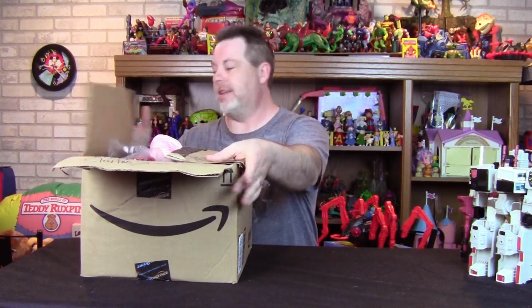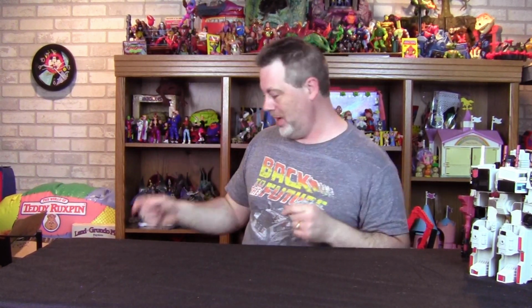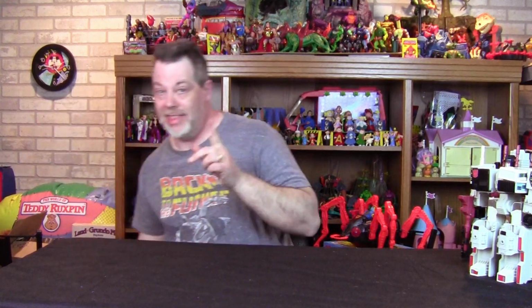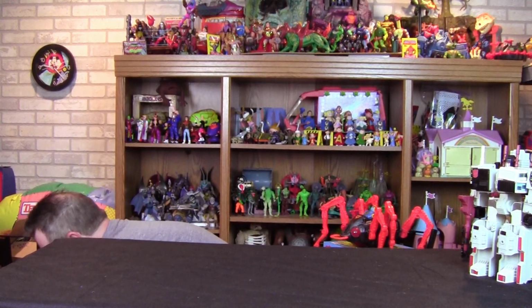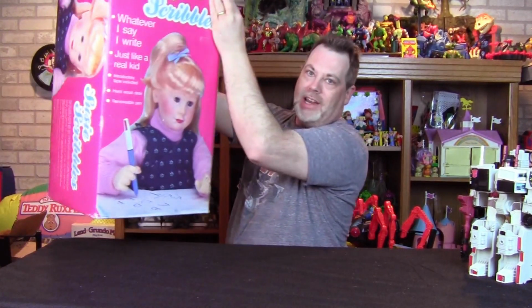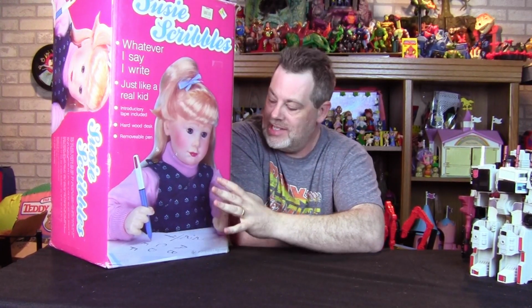But so we put that on the table, and he goes, I give you that. He goes, I also will give you, this is nuts. This thing's crazy looking. And I'm not going to pull her out, but you can see the box because she's a big chunk of animatronic craziness from Wonder Toys Incorporated. Her name is Susie Scribbles, and she doesn't talk, but she comes seated at a desk.